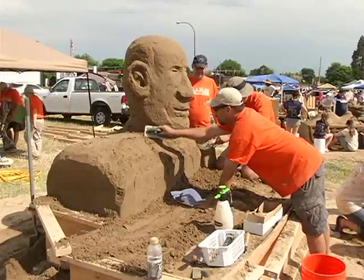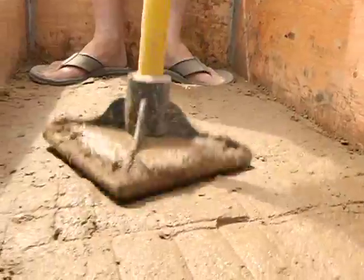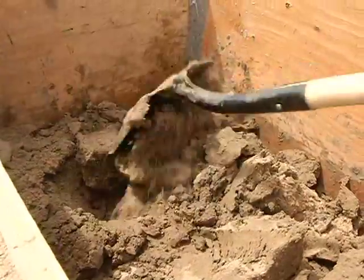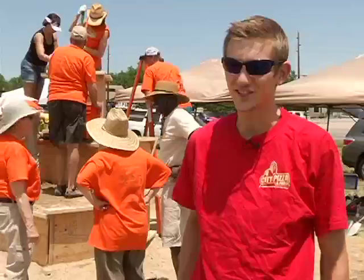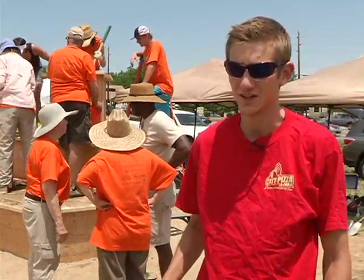We're all out here trying to get this sculpture built up. The sand has to be perfect, almost has to be cement, so we can sculpt it. We had too much water in one spot and it was kind of soupy, so we had to dig it back up and kind of rotate it. It's a lot of physical labor, and I've got some nice blisters, but it's a fun time. It's good being out here in the community and getting our name out.